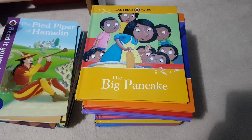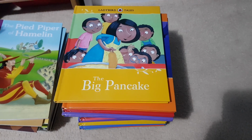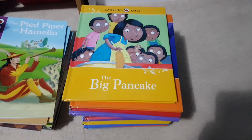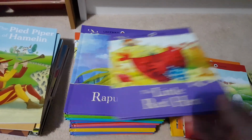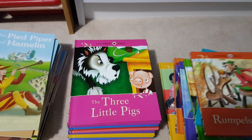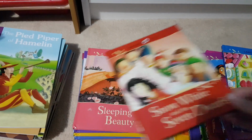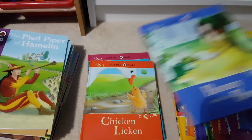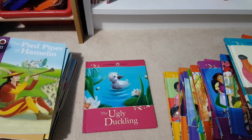I bought my Ladybird Tales collection probably about 5 years ago, as a job lot from the Book People. I don't know if they still do it, but it was a really great price, as all books are with the Book People. The set included the Big Pancake, Cinderella, Dick Whittington, Little Red Hen, Rapunzel, the Three Billy Goats Gruff, the Princess and the Frog, Rumpelstiltskin, the Three Little Pigs, the Magic Porridge Pot, Hansel and Gretel, Snow White and the Seven Dwarfs, Sleeping Beauty, the Gingerbread Man, Puss in Boots, Beauty and the Beast, Chicken Licken, the Elves and the Shoemaker, the Ugly Duckling, and then there's a couple more in the morning basket.